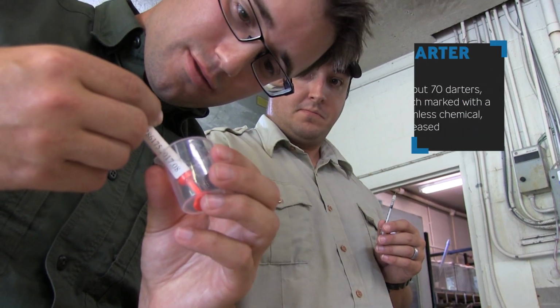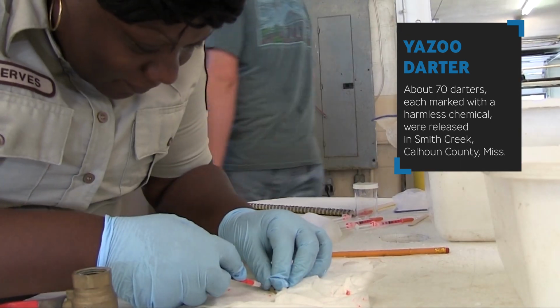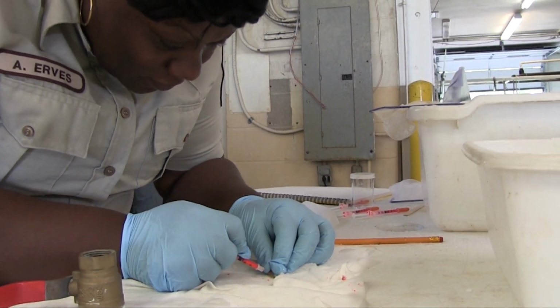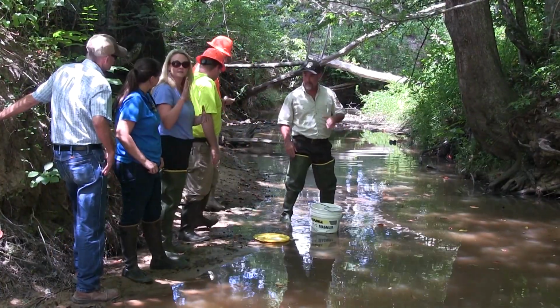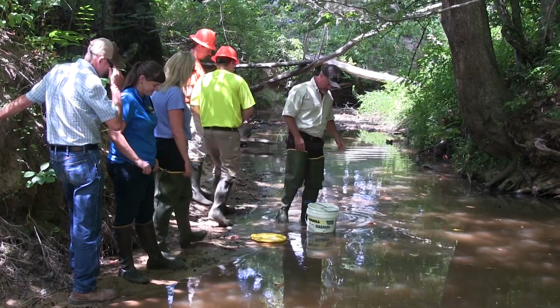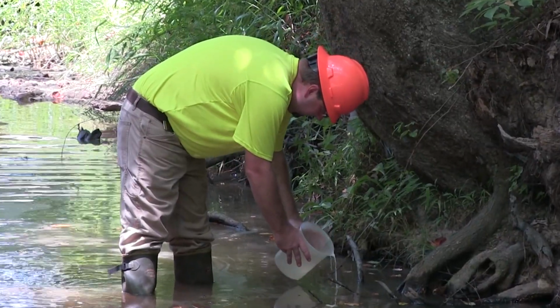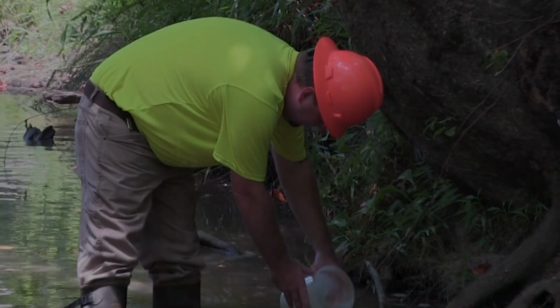What the guys are doing here now is tagging fish that were part of our propagation effort to grow fish out to augment a stream population or start a new population in a new stream. Another role the hatchery serves here also is we've got a Fish and Wildlife Conservation Office here, Lower Mississippi River FWCO, and they go out and work with partners, bringing state agencies, NGOs, and put everybody on the same table and look at the threats that caused the species to decline in the first place. And for the Yazoo Darter, one of the biggest perceived threats was habitat fragmentation.